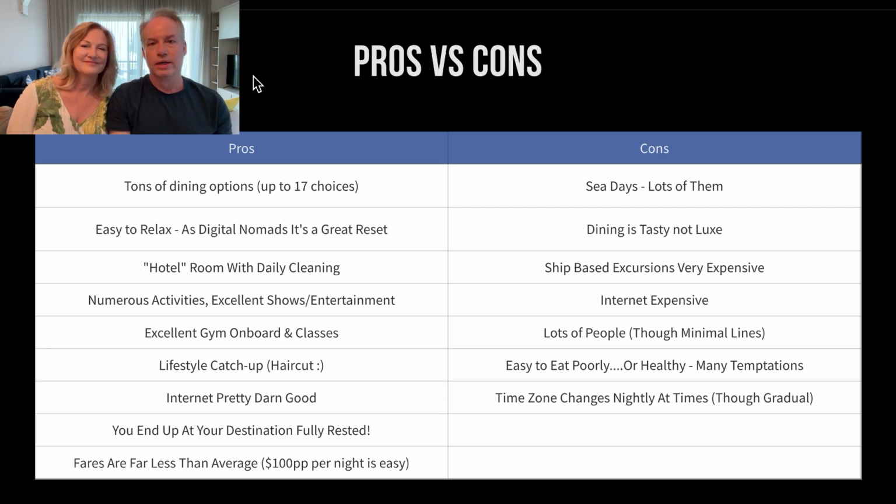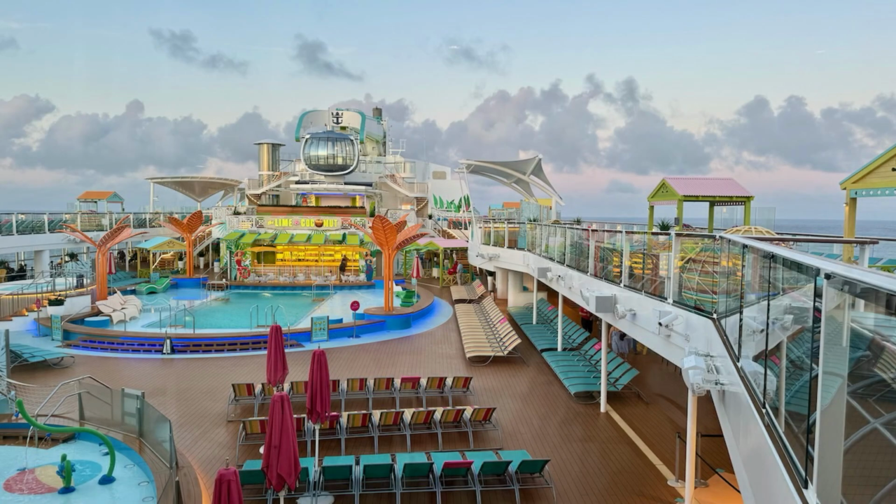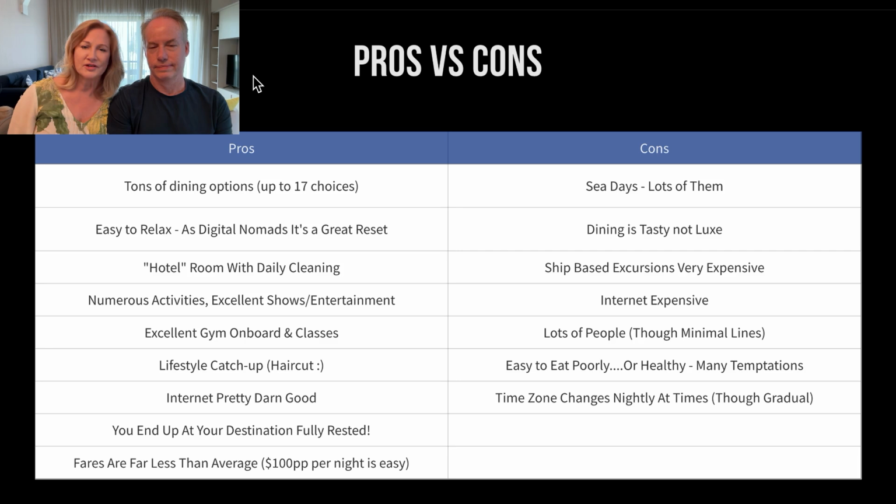I'll cover how much, but for us, we write it off as a business expense, but it can be high. It's a large ship, so you have a lot of people. For us, that was an adjustment. It was the largest ship we'd been on in a long time. Although they do an amazing job at dispersing the crowd so you never feel like you're battling too much. You can eat as healthy as you want, but there are a lot of temptations too. As you'll see on any cruise ship, you have to be a little careful.